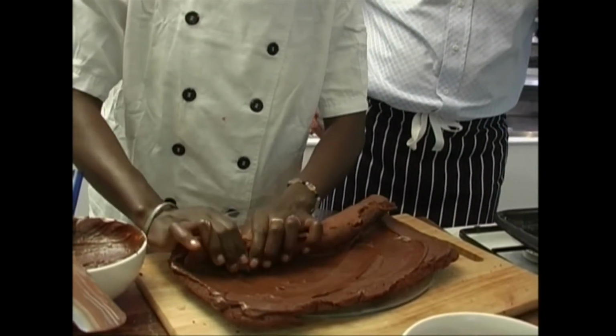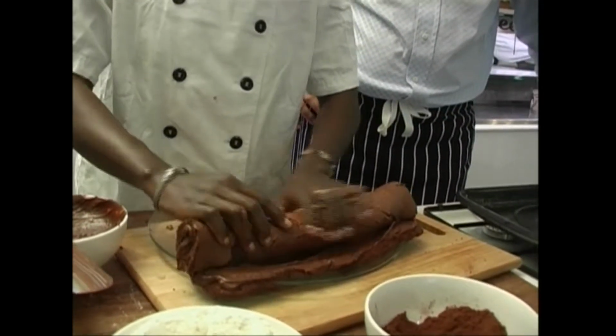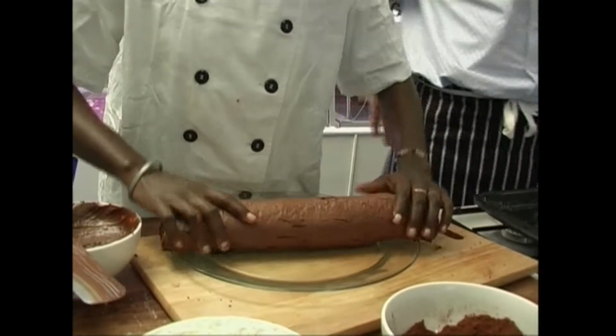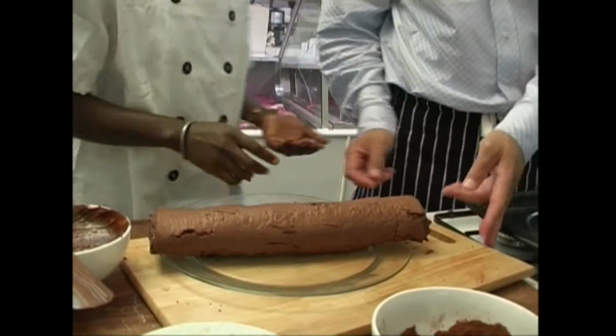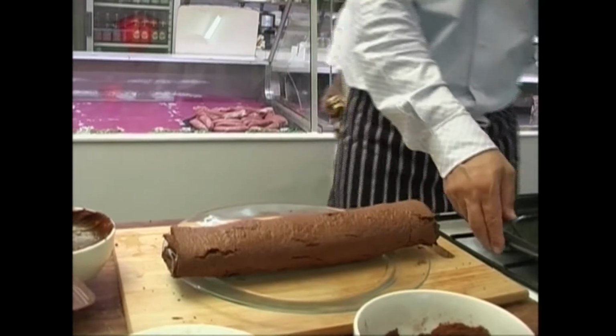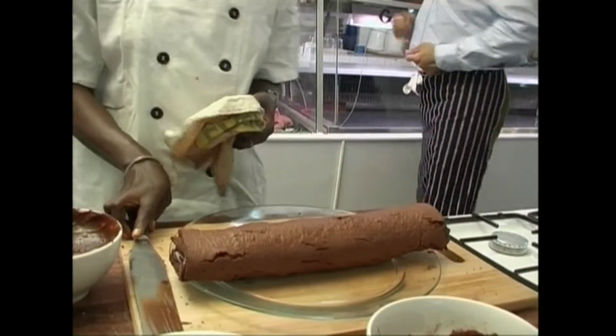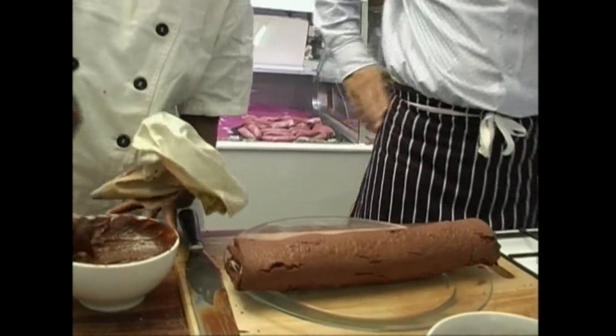Okay, there we are. We roll it. Roll it, roll it. There we are. Wow, doesn't that look beautiful? Okay, then we put the chocolate on top.